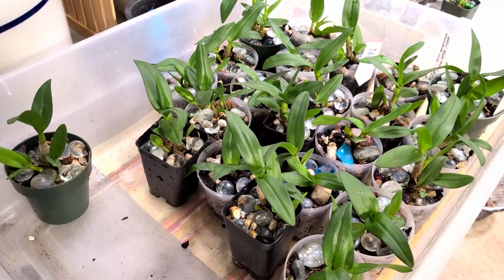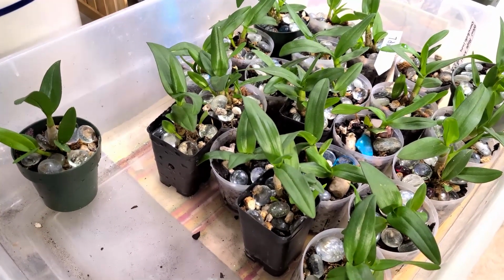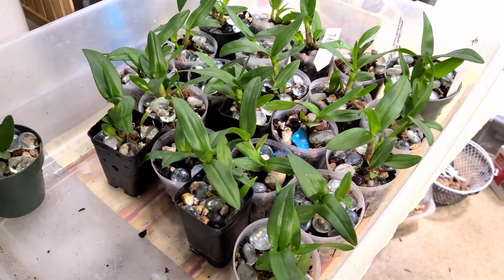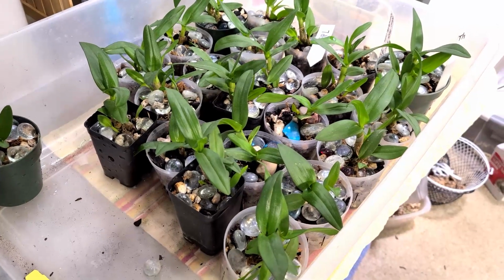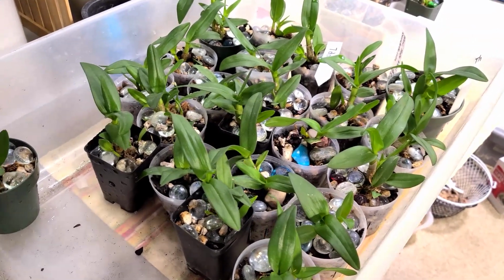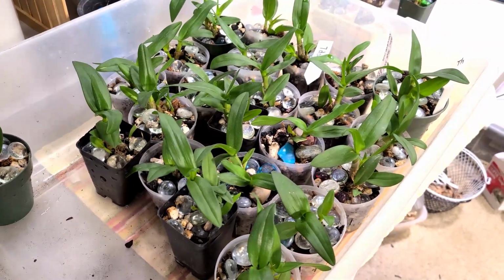It was watering day for the New Hope Minis, and it's probably been 2 months, maybe 3. I'll have to look back in my records since I showed you these guys. Remember in the beginning of January, I believe it was, I took a bunch of seedlings. I think it ended up being 40 of them. These are Dendrobium New Hope Minis.